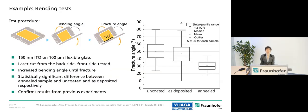At last, I want to give you an example of bending tests we are currently doing at Fraunhofer FEP. We produced samples with a similar design like for the film stress experiments and bent them until breakage. As you can see in the diagram, no significant influence of the deposition process can be detected. In former experiments, we found out that the surface strength is significantly lowered by the deposition process, but coating might reduce the influence of edge flaws, and therefore no influence can be detected in total.